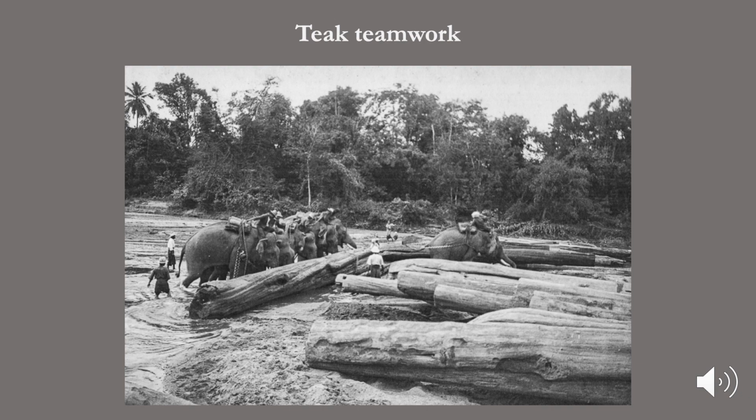This historical photo, kindly provided by Oliver Backhouse, shows 5 elephants using all of their strength to move one gigantic teak log, which must weigh I don't know how many tons. And this gives us an idea of the heavy teamwork that was involved in removing teak from the forests and taking it to the rivers to be shipped down to the sawmills.